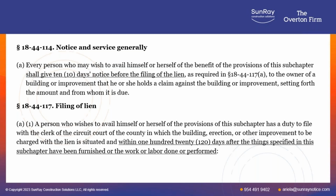So that's 120 days after the last day that labor was provided, materials were provided, equipment was provided, or the work was done. That 120 days does not include warranty work. It doesn't include punch list work. It doesn't include all that stuff. It's the last day work was supplied under the contract.